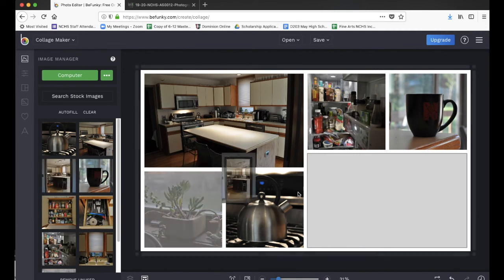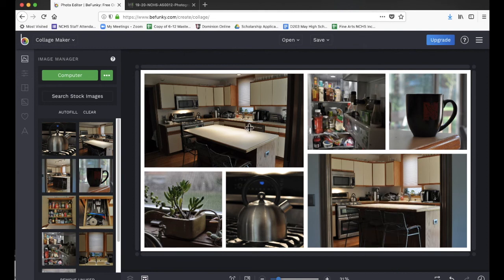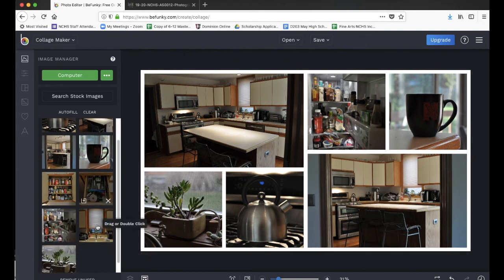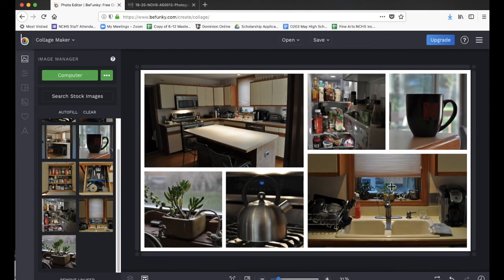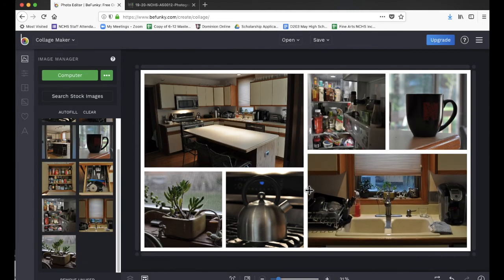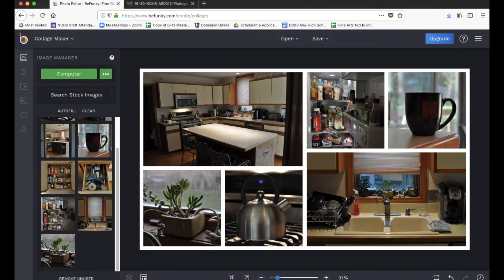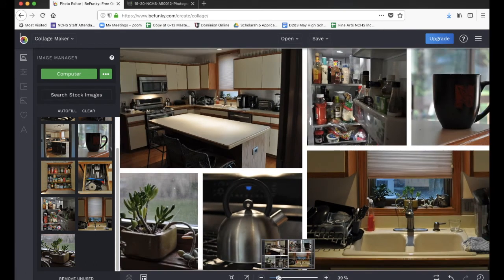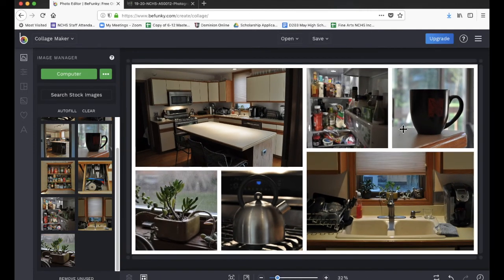You might find that some of your pictures don't fit. Now that's so similar to this one. Maybe I'll go with this instead. Yeah, well, that's kind of nice. I like that. I like that enough that I think I'm gonna go ahead and save that. You can also zoom in if you want to take a closer look.